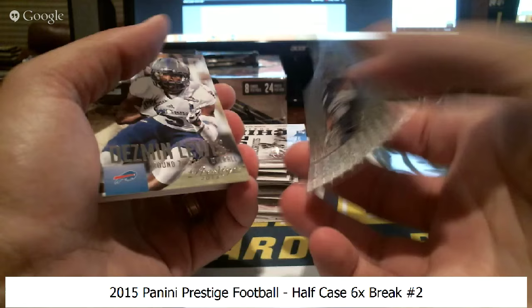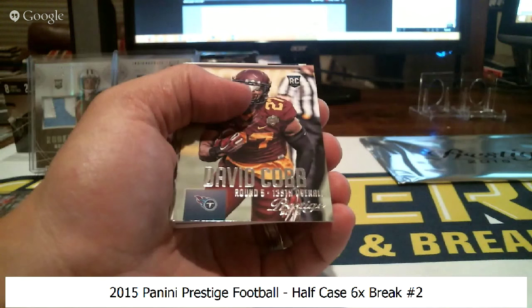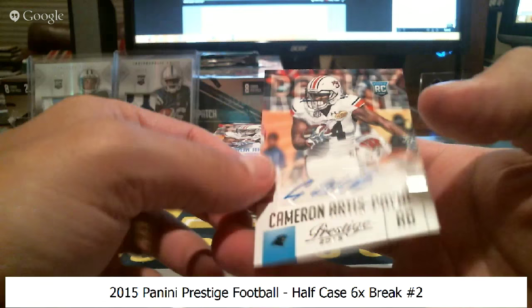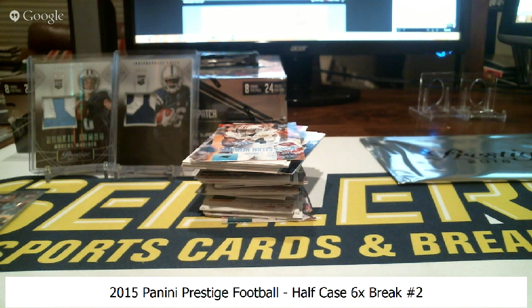Yeah, the autos are higher numbered. The autos are higher numbered. Panthers. Cameron Artis-Payne for the Panthers. Going to TJK.